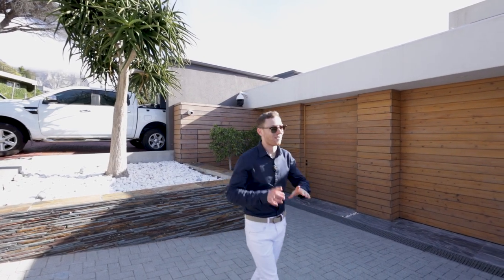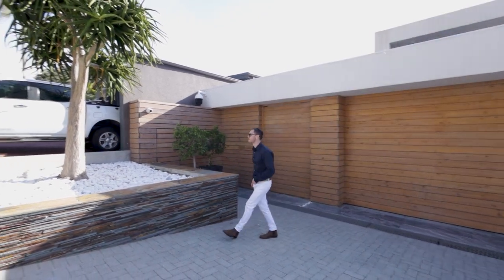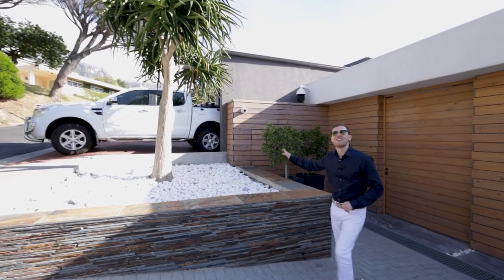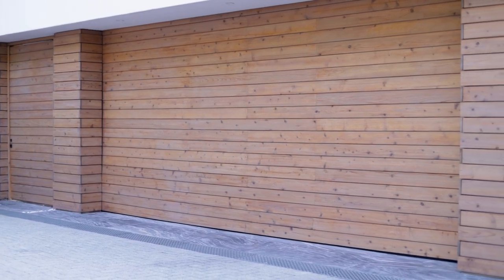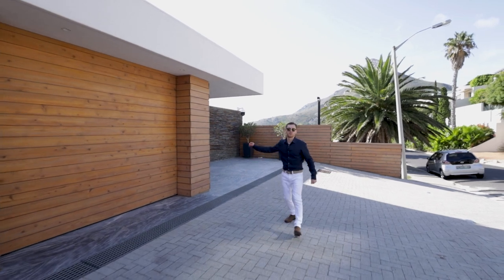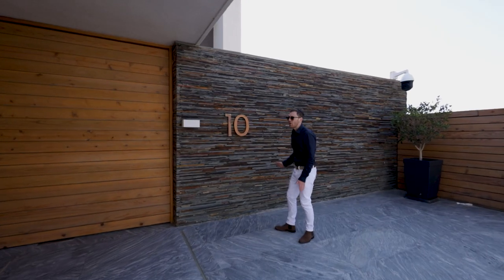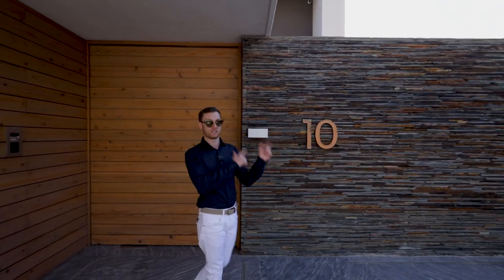But once again, before we do, there are some details I'd like to cover out here. For example, this incredible Namibian palm tree that was brought in because the local palm trees just are not good enough for this property. We have Japanese cedar wood that wraps around the front and this incredible stone featured wall just before you enter the house. Each one of these stones was laid by hand, one by one. And this isn't just a feature wall, this wall goes all the way down. It's about that thick. You'll see it on the other side.